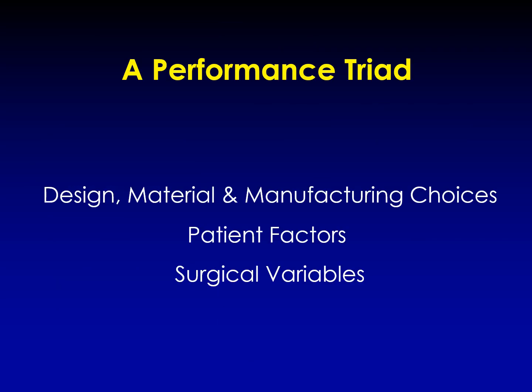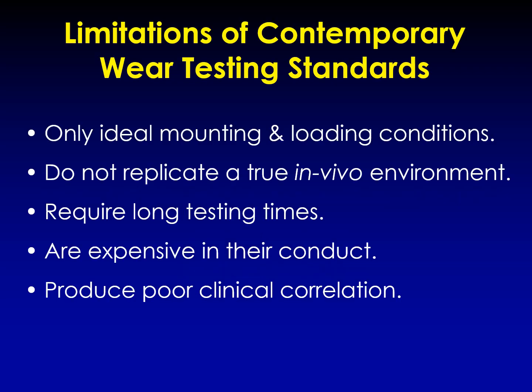To appreciate the limitations of in vitro laboratory testing, it is important to realize that it is not just design, material, and manufacturing choices which influence outcome, but is inclusive of both patient factors and surgical variables. Soft tissue interruption and repair, component selection, and placement all contribute to the in vivo integrity of total knee designs. The limitations of contemporary wear testing standards are that only ideal mounting and loading conditions are simulated, which exclude apparent gait patterns resulting from skeletal deformity, component placement, and limb alignment, as well as inconsistent loading patterns which occur in stop-start motions, extended rest periods, and microseparation.